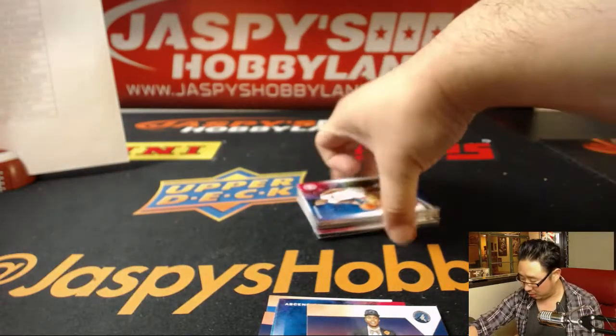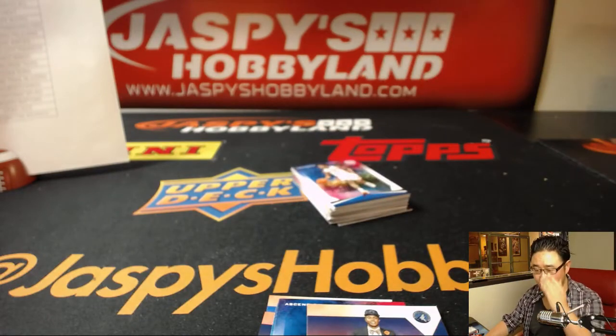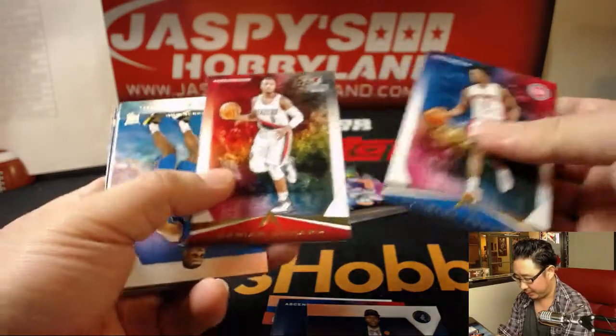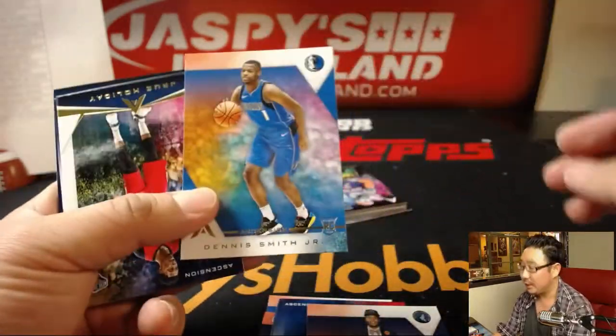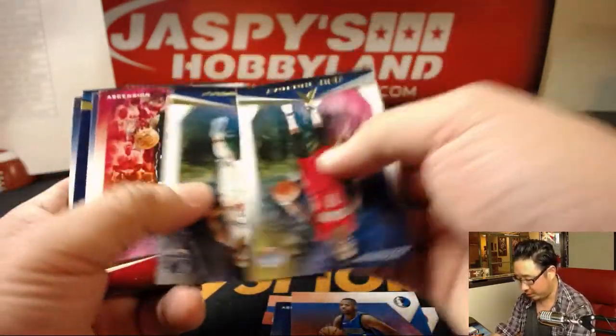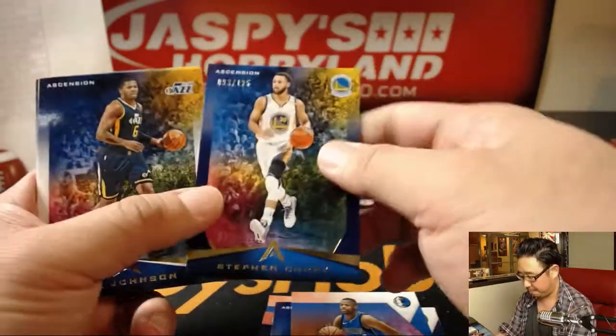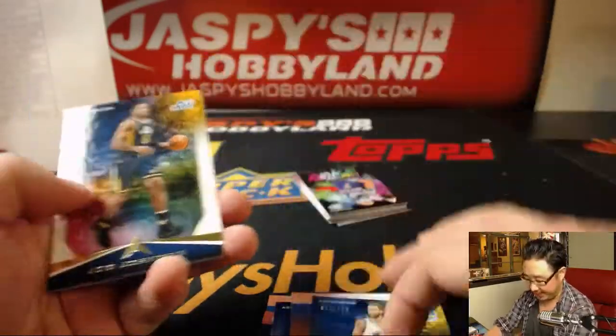For those Chris Paul cards, in case there's an actual hit that comes out, we go by city. So we go city to city to city. New Orleans, New Orleans. Charlotte to Charlotte, in case you were wondering. Nice Dennis Smith Jr. rookie card. Steph Curry to 125.